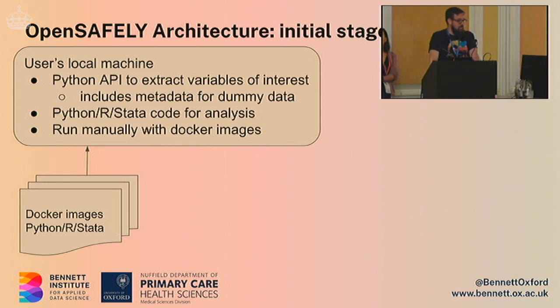And they would manually run these Docker images. We had to teach a lot of research scientists how to use Docker, which was fun.